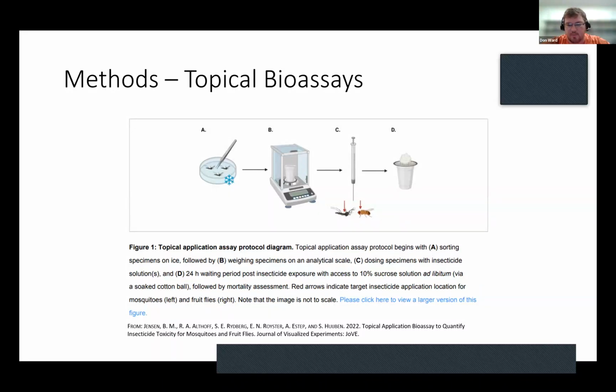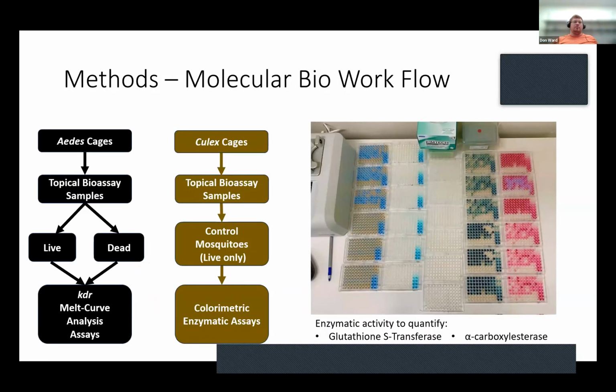And I'm particularly doing it by site for both the Aedes and Culex mosquitoes. But particularly with the Aedes, since I'm able to do the KDR melt curve analysis assays, or qPCR analysis, I'm able to use both live and dead mosquitoes in that analysis. So the particular kind of data set that we're working on getting is characterizing the difference in those phenotypes based on the genotypes that we get from field caught mosquitoes.